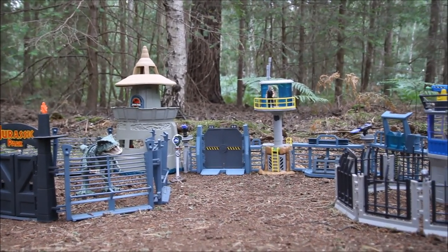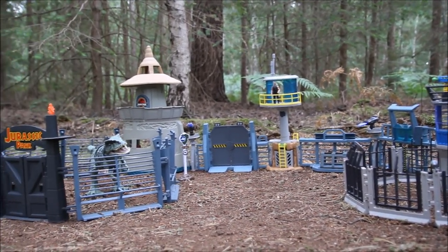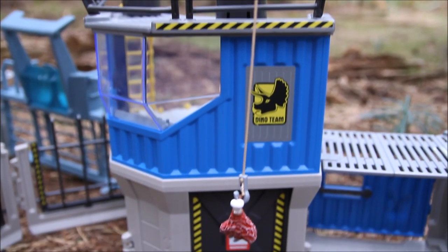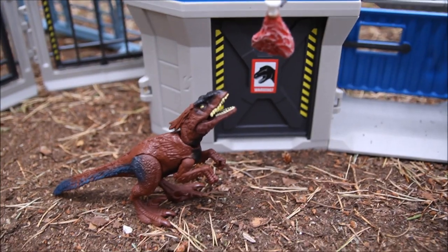Can't even get the whole playset in shot. It makes for a great diorama. The Schleich playset has this crane that lowers food down into the pen, which I think is a really cool detail, and there's like a slab of meat that you can put on the end of the hook.